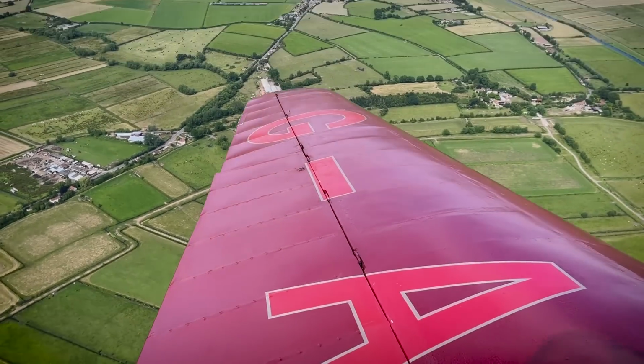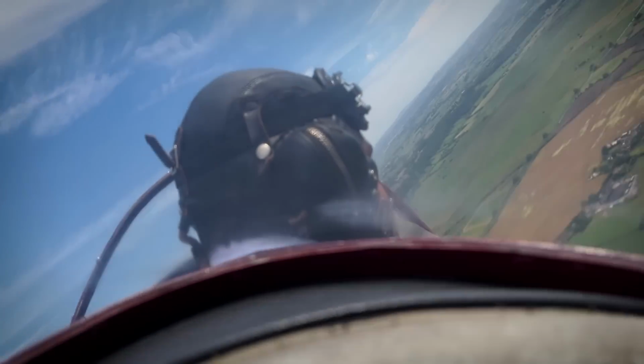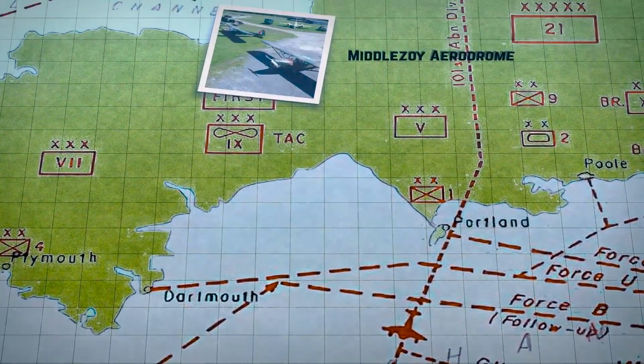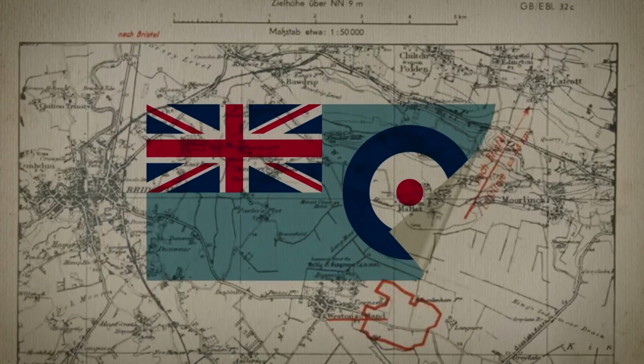In the quiet fields of the Somerset Levels lies a place where history takes flight once more. Middlezoy Aerodrome. So this is Middlezoy Aerodrome, which is part of the old RAF Western Zoyland.